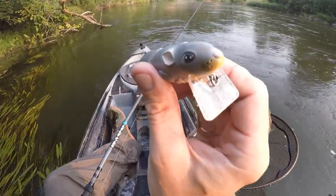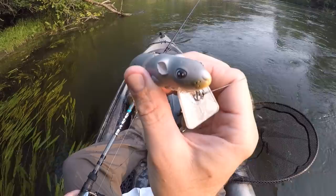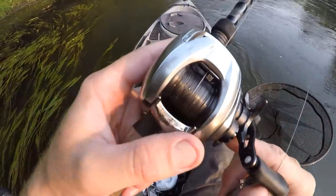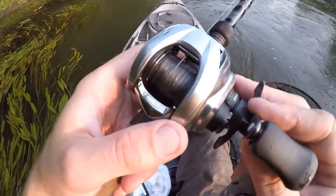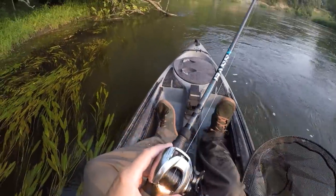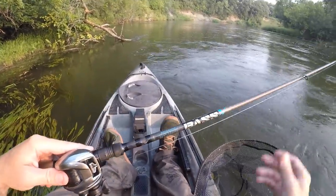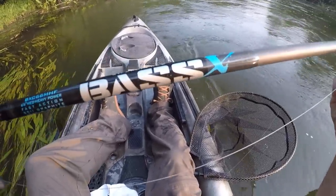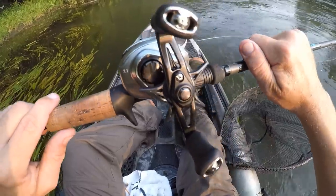Well, that Spro Rat is definitely getting the job done out here today. Like I said, I've got the 40 size Spro BBZ One Rat, and I'm fishing him on 30-pound braid out here today. There's a lot of weeds, a lot of downed trees on this stretch of river, so I figured I'd go with that stronger line. That way I have a little bit more control over those fish to keep them out of that stuff. And I'm fishing my 6'6" medium heavy power fast action St. Croix Bass X rod. I've got a Daiwa Zillion reel on there.